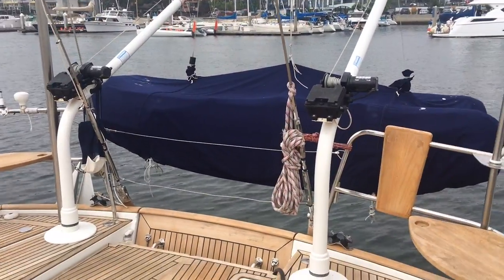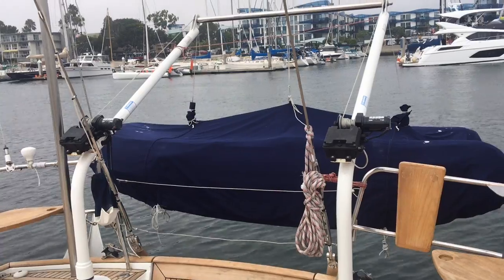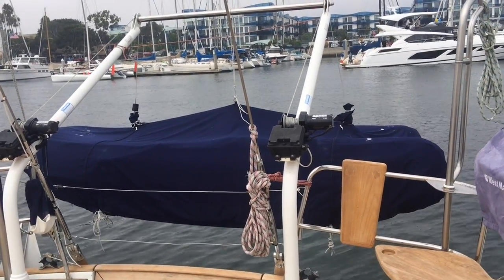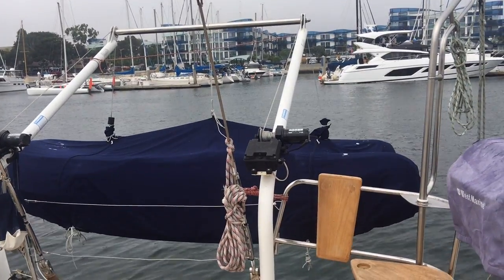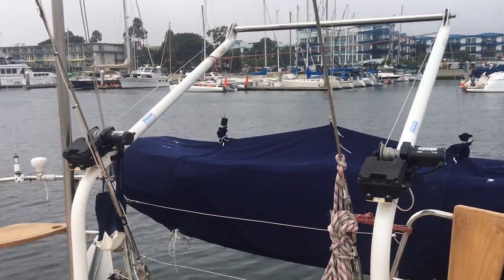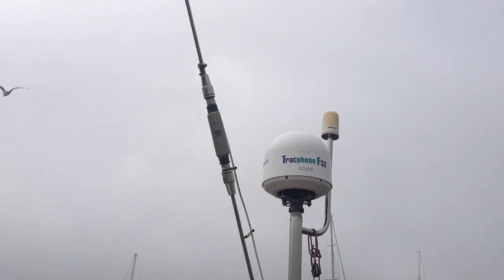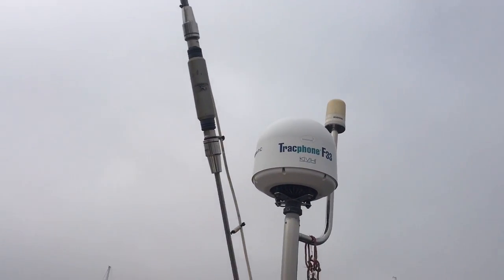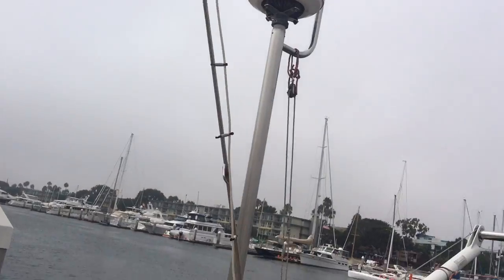Just wanted to show you one more shot of this davit system here. It's incredibly substantial, and what's really nice about it is that you can pull the dinghy up out of the water so that it doesn't reduce the speed of your boat by dragging it behind the boat. Back up here, we've got the Trackphone system on board with a complete radar, and we also have a single sideband set up on the boat.